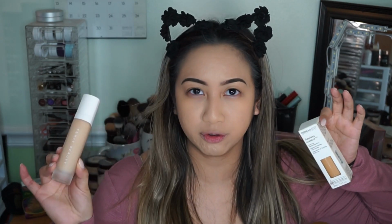Okay, so yeah, let's just get into it. I'm gonna be using this palette for my eyes mainly, and I already have some foundation on. I'm wearing my Fenty Beauty foundation mixed with a little bit of Dermablend foundation, just because this one's a little light for me. I already feel like I look like a ghost right now, so I can't wait to bronze up. We're gonna do that later.